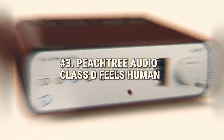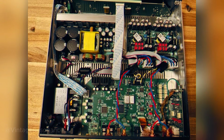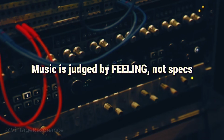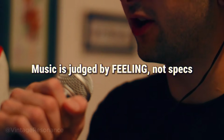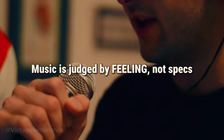Number 3, Peachtree Audio, making Class D feel human. For years, the criticism surrounding Class D wasn't really about measurements. On paper, many Class D amplifiers already looked impressive. Low distortion, high efficiency, excellent power output. Yet many listeners still walked away unconvinced, because music isn't judged on a specification sheet. It's judged by how it makes people feel.